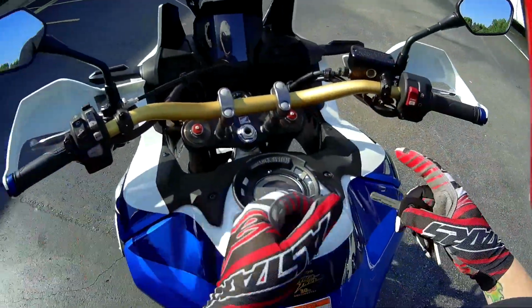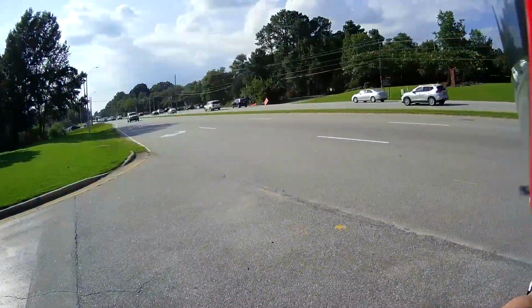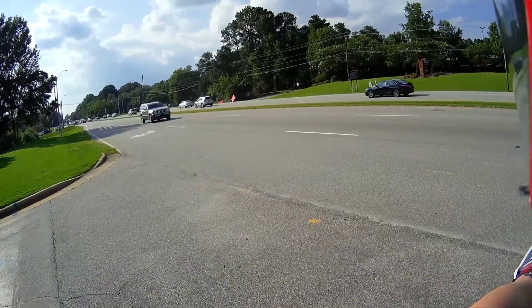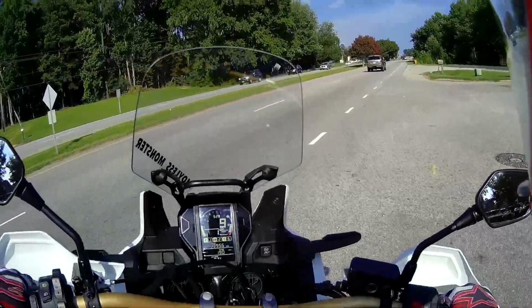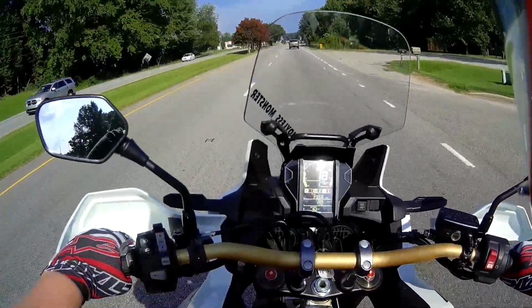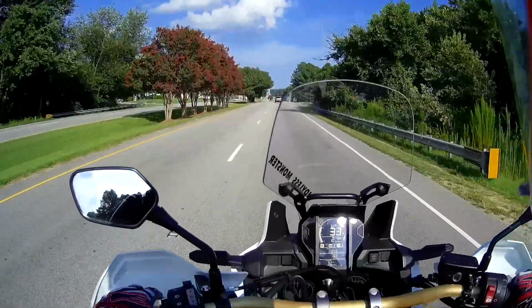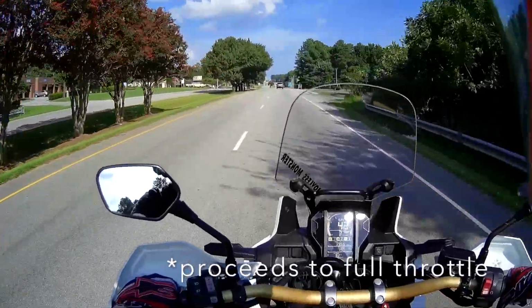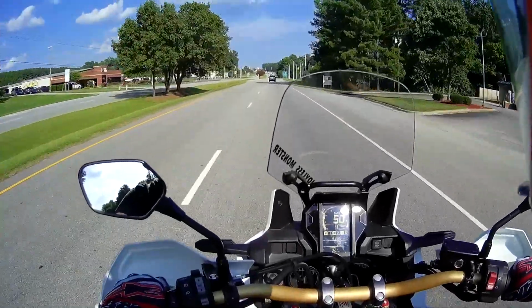Wow, this bike is pretty tall. Now, the Africa Twin is powered by a 1000cc parallel twin engine that makes just about 100 horsepower. But since this bike belongs to the Joyless Monster and not to me, I'm going to take it kind of easy on it. Wow, that's got great acceleration.